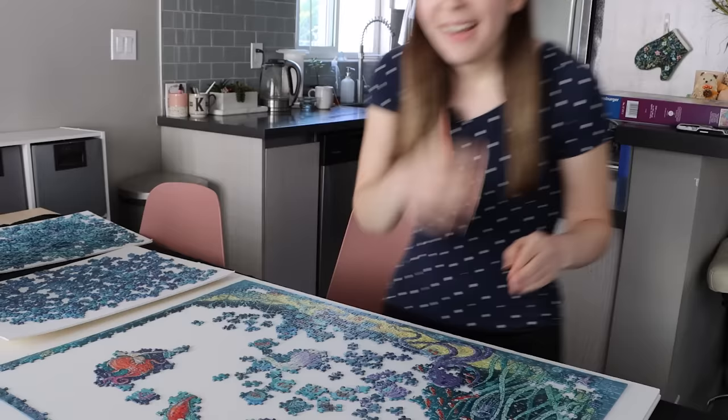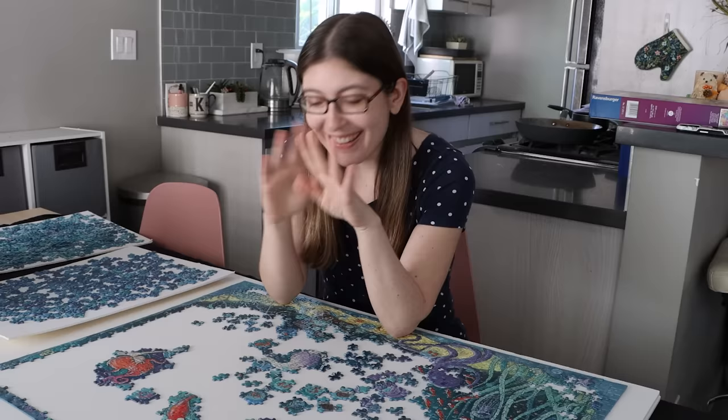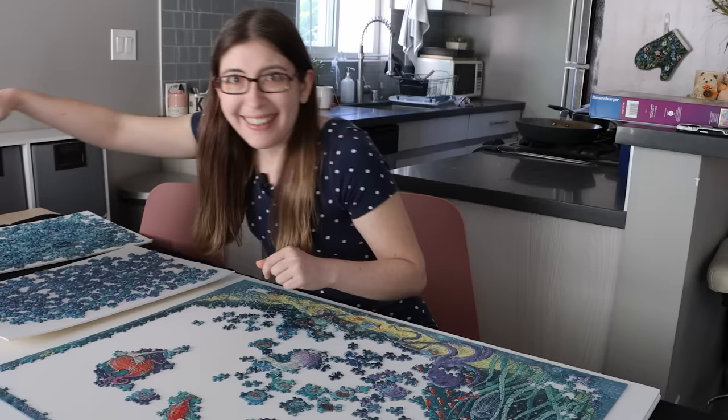See, one of the benefits of doing a puzzle for fun and not for competition is that you can take a break and come back to it with fresh eyes. So it is day two of the Mermaids puzzle.